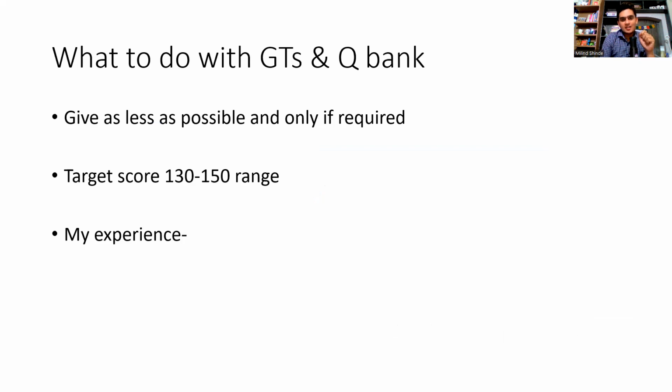Now, what to do with the GTs and Q banks? See, this is the question I get most frequently: sir, in the last 1 month, should we give more GTs or should we give fewer GTs? See, it depends where you stand.